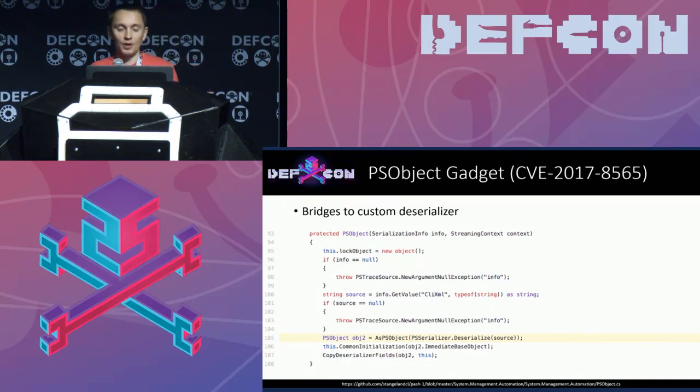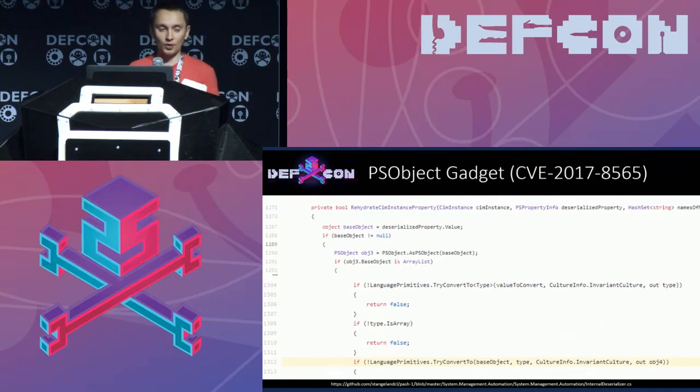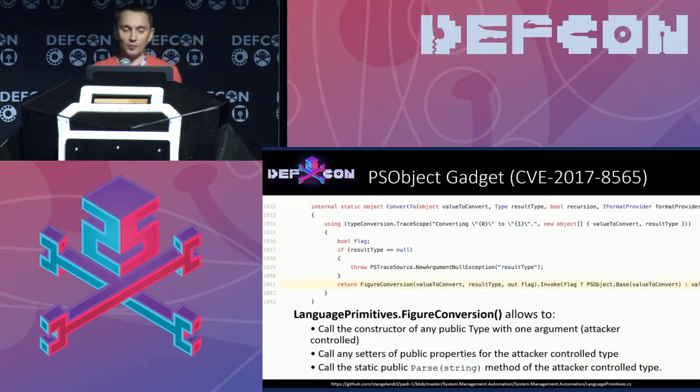So PSObject, for deserialization, uses a custom deserializer. And in case of a CIM instance, it will call the ReiterateCIMInstanceProperty method. Here we can see that the attacker is able to specify their own type as the element type of an array, and the deserializer will try to reconstruct an object of this type. To find a proper way to do this, it will use the LanguagePrimitives conversion method. It's quite an interesting method for an attacker, as there are a lot of options for an attack. We highlighted only the most obvious one.